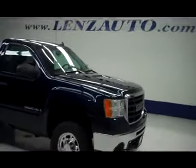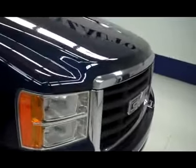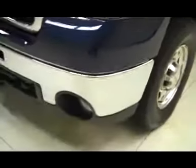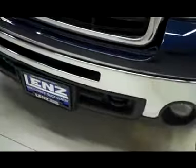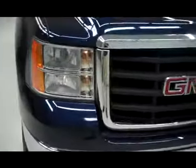This is stock number J4949, a 2009 GMC Sierra 2500 regular cab long box SLE, dark blue in color. Vehicle does have a couple small chips that have been touched up on the front of the hood. Very clean chrome front bumper, does have factory fog lights. Uppermost part of that front bumper is blue.